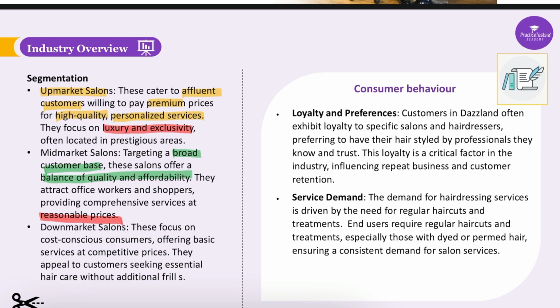Then we come to the third segment, which is down market salons. Now this is focusing on cost-conscious consumers and basic services. They don't have any luxurious premium services, and it's more on the aspect of essential hair care. So that's the segmentation of the industry.